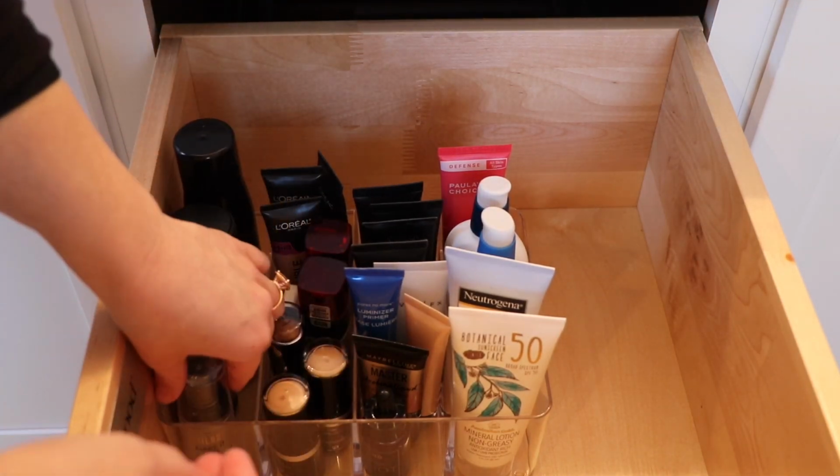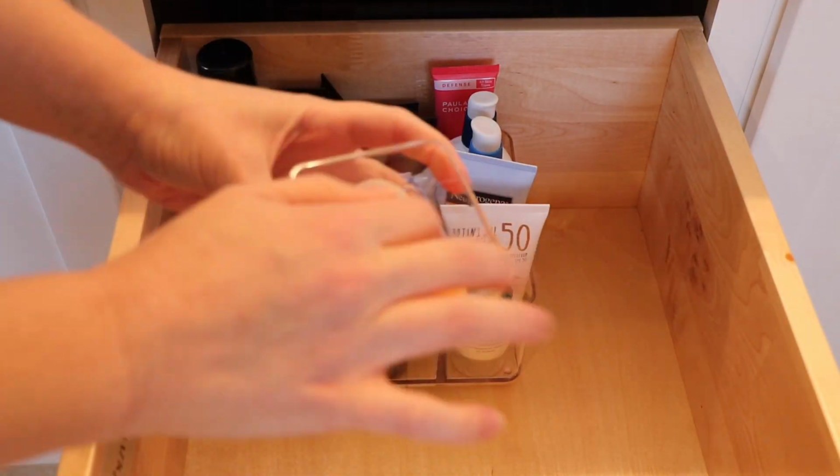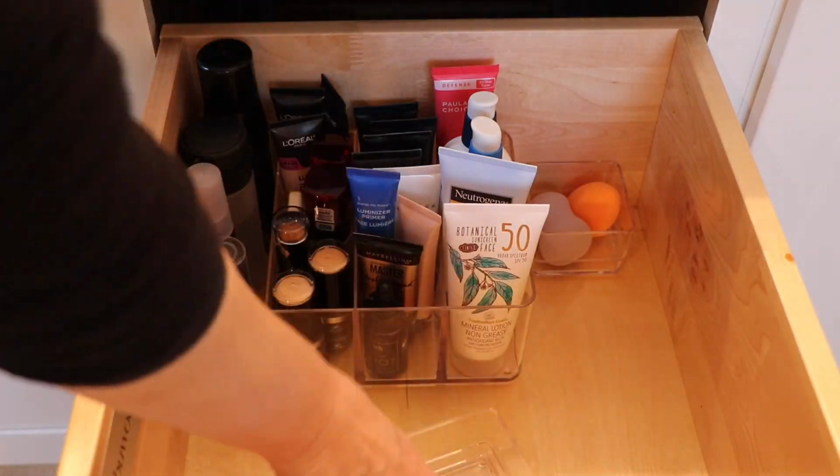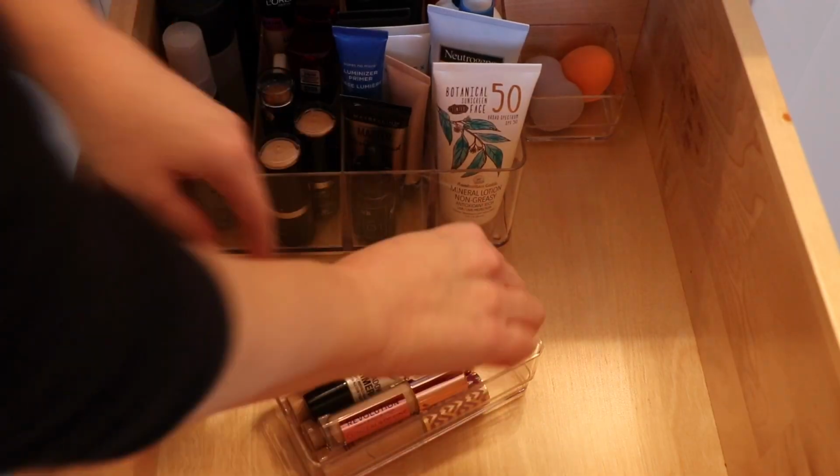And now when I'm organizing drawers like this, what I typically do is start from the largest to small. So anything that's gonna take up the most room, I make sure that I get that in there and organized, and then I work around it with the smaller items.